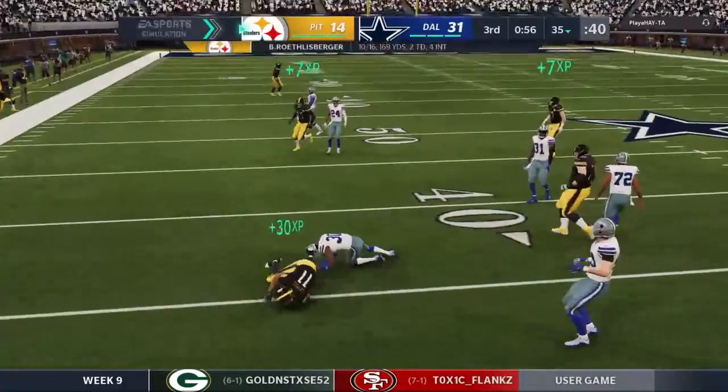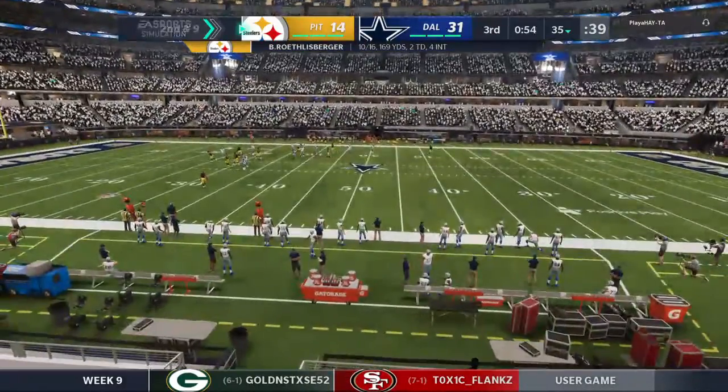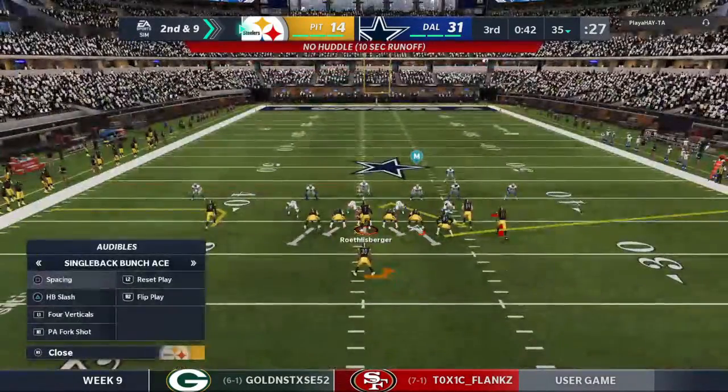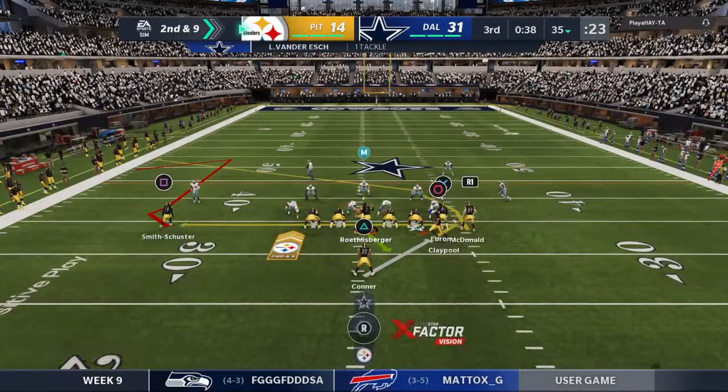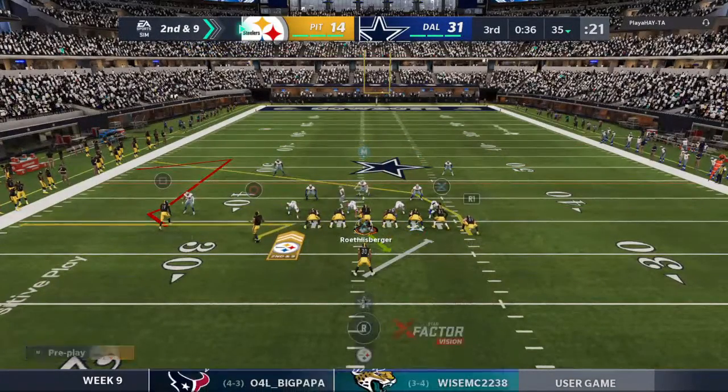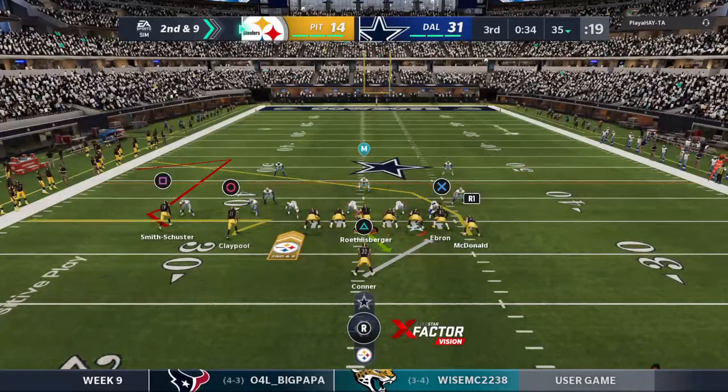Throw left side, taken in by Claypool. A good rally to the football keeps him to only a yard, and it's second down. Brings up 2nd and 9 at the 35-yard line.